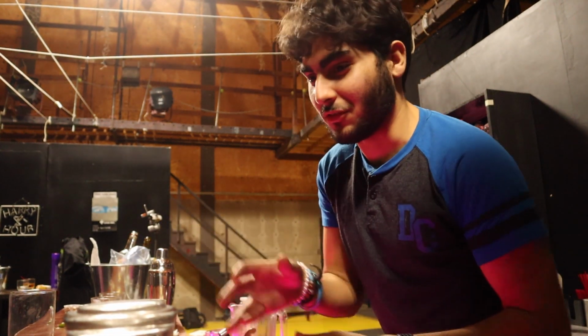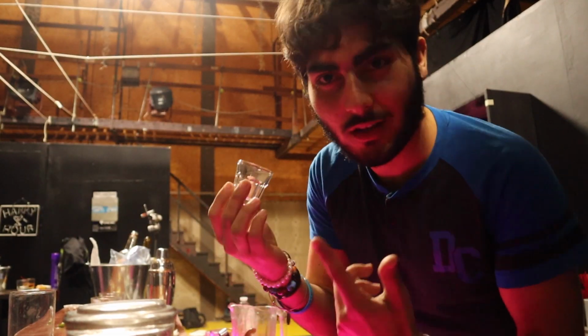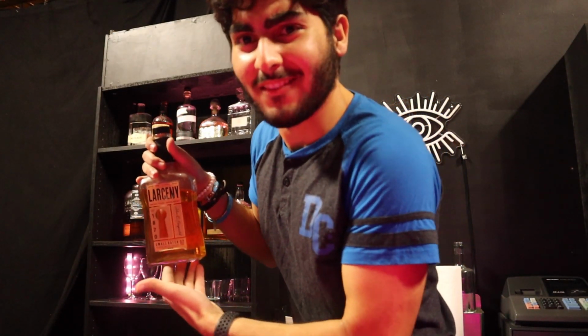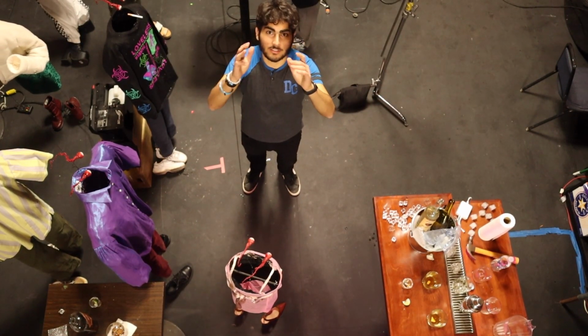This right here, this is the bar we're using in the shoot. But all these are props. These limes, props. This ice, it's a prop. These shot glasses, they're props too. I'm not gonna prove it to you, but they are. You know what's even crazier? All this alcohol, it's fake too. This bottle of Larceny, fake. I mean, quite literally everything you see around here is fake.